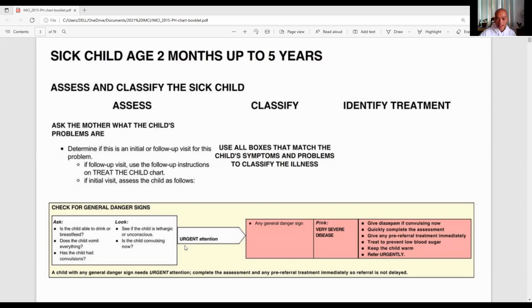If your answer to any of these questions is yes, what is your classification? Urgent attention. It means the classification of the child falls under red: any danger sign, very severe disease. We are classifying the child under red. Give diazepam if convulsing now. The interventions, your treatment, are already there. Quickly complete the assessment, your head to toe. Give any pre-referral treatment immediately. If there is a doctor in the clinic who gave instructions, aside from giving diazepam, you give it immediately. Assess the blood sugar, because a child's condition becomes severe faster if he is hypoglycemic. To prevent this, insulin glucose may be injected to the child. Keep the child warm, wrap the child, then refer urgently.